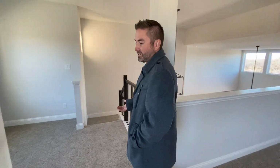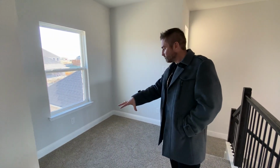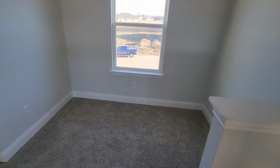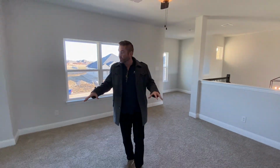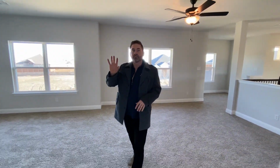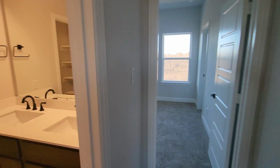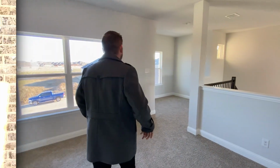Now, I still don't understand. I got a 1.5-year-old and I don't understand how he gets handprints in so many places, but there's this weird little alcove here. I don't know what you do with this. Maybe this is like a reading nook. Maybe you put a couple desks here for the kids to study, whatever. That way you can watch them from downstairs. But big area here, which is great. And then you've got 2 bedrooms and another full bath right up here. Let's go to the backyard and check out the yard space.